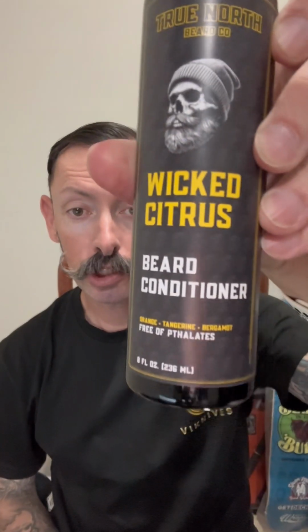And then the scent. The Wicked Citrus is, you can see here, orange, tangerine, and bergamot. If you don't know bergamot, it's like a bergamot orange, and if you think about when you smell citrus in perfumes, it's typically bergamot. But when I pull the cap off, even though it says orange, tangerine, and bergamot, I catch the tangerine first before I catch orange notes. It's a very refreshing scent. It dissipated quick, it didn't last, so I believe this would complement anything else you use after, because it's not a lingering scent, it's just a refreshing, clean scent.